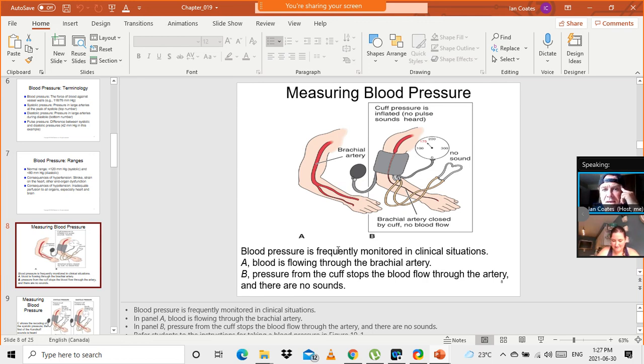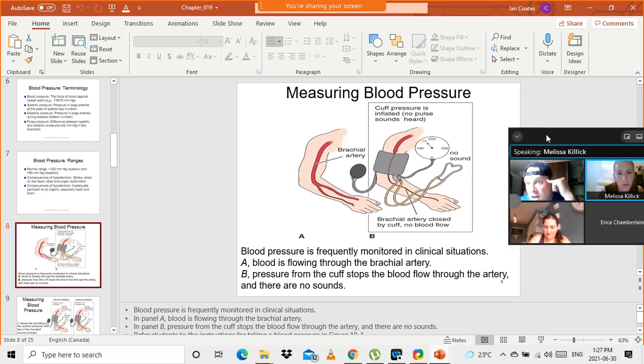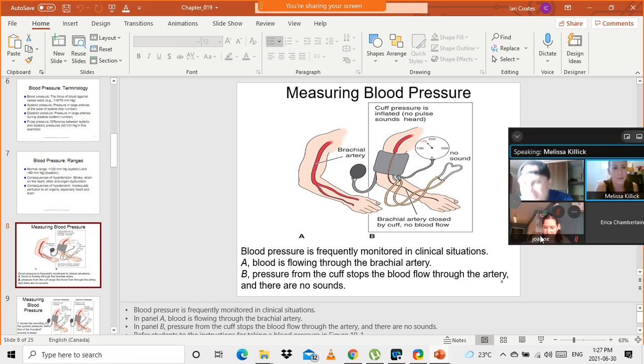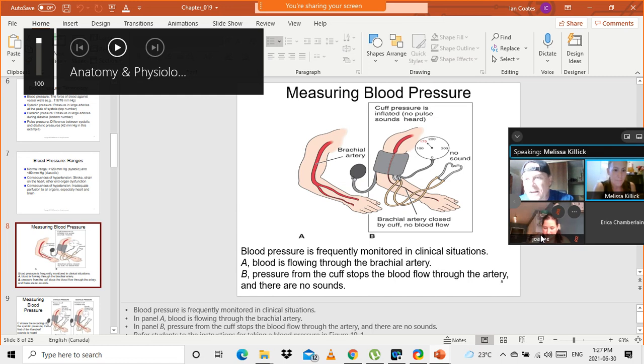Measuring BP. And you see here we've got picture A, picture B. Okay. Sorry, was there a question? Hello? Yes. For the test, are we doing normal blood pressure at 120 over 80? Yeah. Take it as that. I just gave you guys that because I want you to be healthier. And yeah, I know that's a good thing for the test. Oh, yeah. 120 over 80, take it and run.